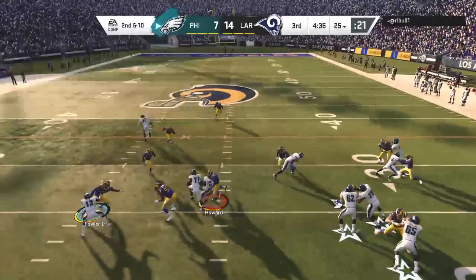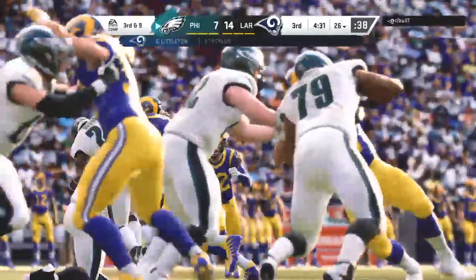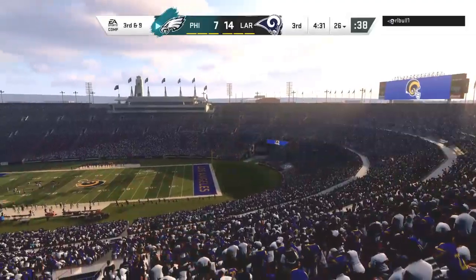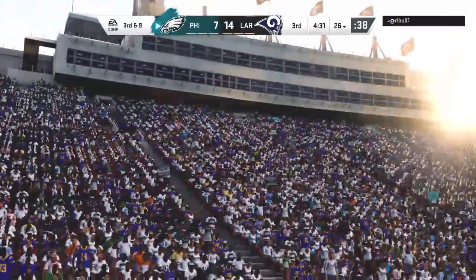Again, it's Howard. 2 runs in a row, but only 2 yards to show for it. Not the start to the drive they were looking for. That run doesn't do much at all. No, not at all. And it leaves them with 3rd and long. And this is the time of game where these drives really, really start to matter. They've got to make some moves.